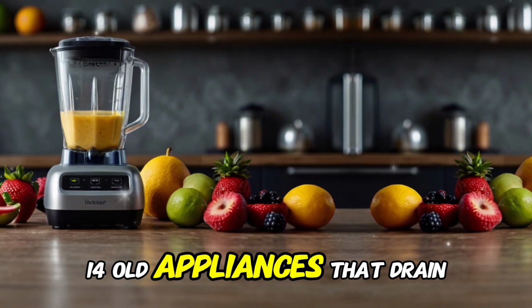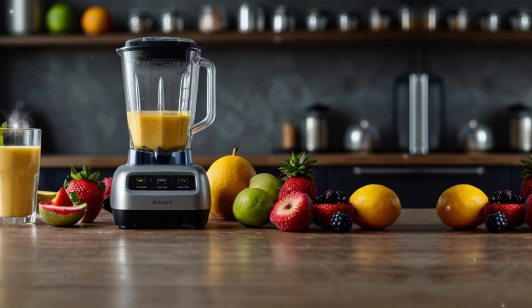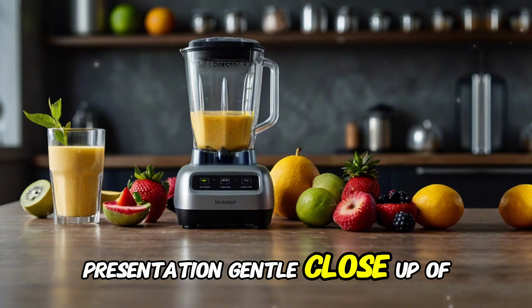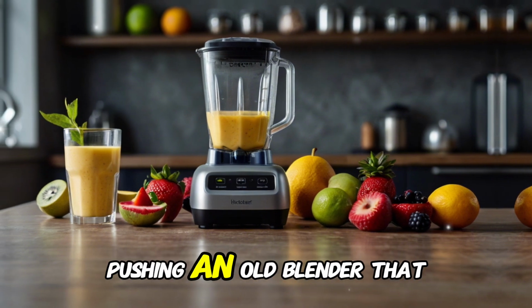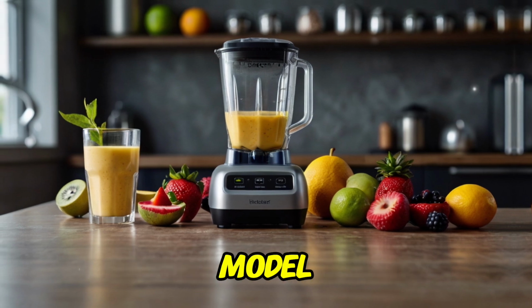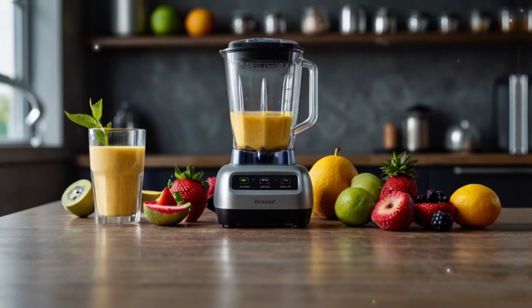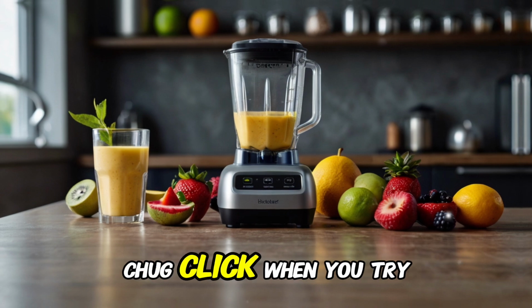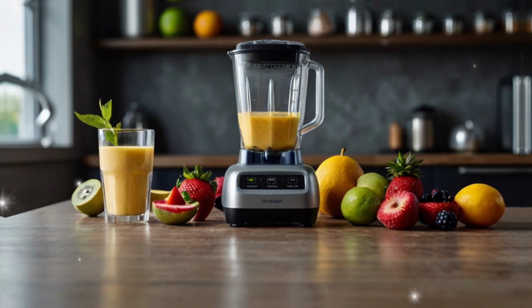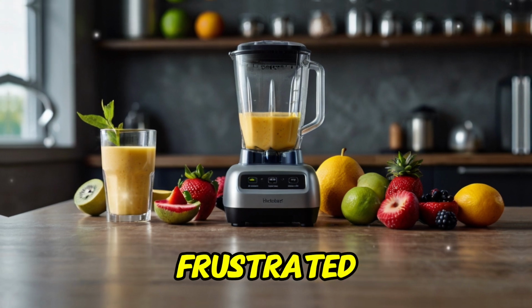14. Old appliances that drain your energy, not just electricity. Presentation: gentle close-up of an elderly hand pushing an old blender that struggles to turn on. Cut to a modern, compact model, effortlessly blending. You know that familiar chug-chug click when you try to use that 20-year-old blender? It used to make smoothies. Now it just makes you frustrated.